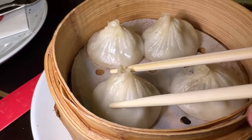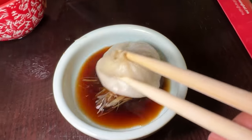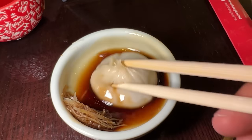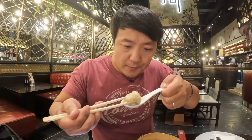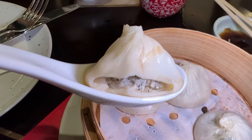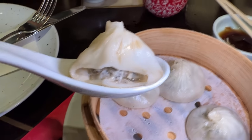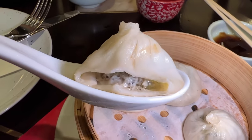Soup dumpling skin looks thin. Looks like there's quite a bit of soup in here. Mmm, whoa, this is a good soup dumpling. Freshly made soup dumplings, thin, thin skin, a lot of juice inside, and this is a truffle soup dumpling. Truffle flavor is huge. This is really, really good.